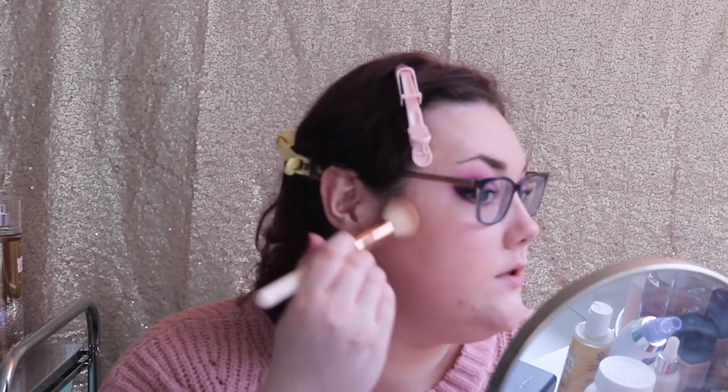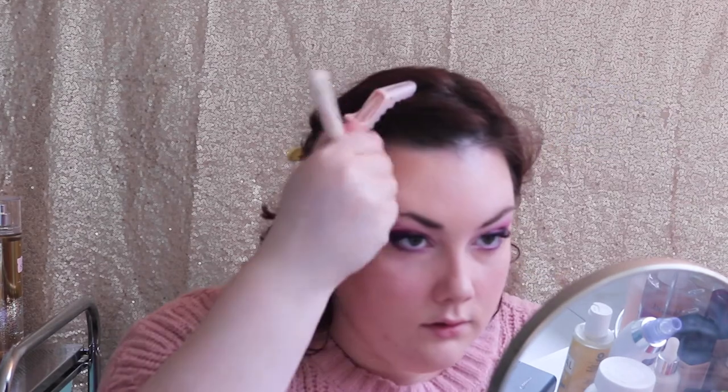And then we're gonna, actually, I'm sorry, I really do actually need my glasses for this. Oh, okay. I was definitely wrong. This is not too dark. I'm just going in with my blender and just kind of like patting out the harsher line that the brush doesn't quite take away, I feel like.